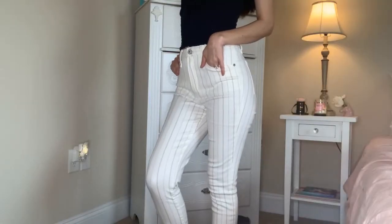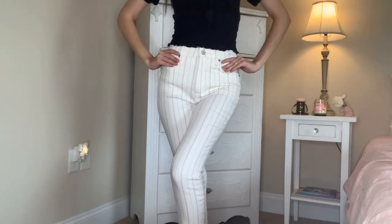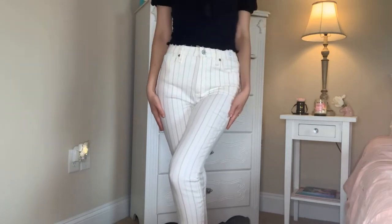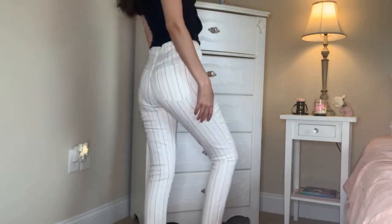the first thing I got are these high-rise, super skinny ankle jeans in this beautiful cream and striped color. Now the stripes are like a tan, light brown color, and these are so stylish. I just love the way they fit me. Again, they fit nice and snug, and they're also super soft.